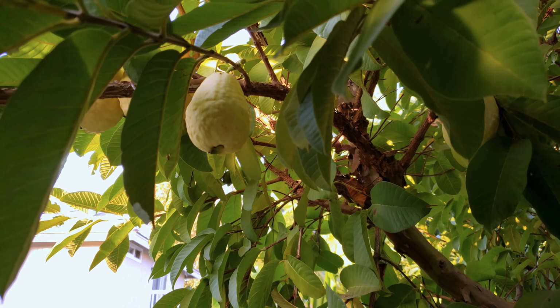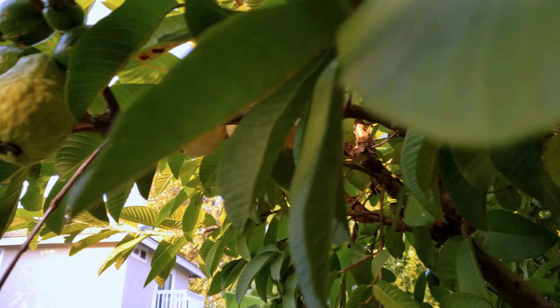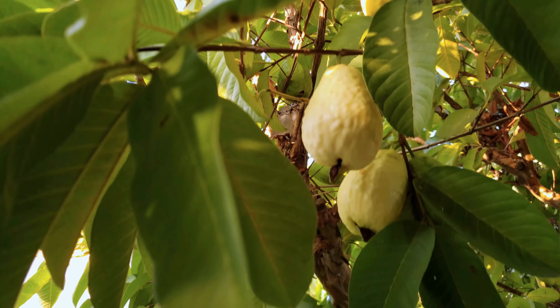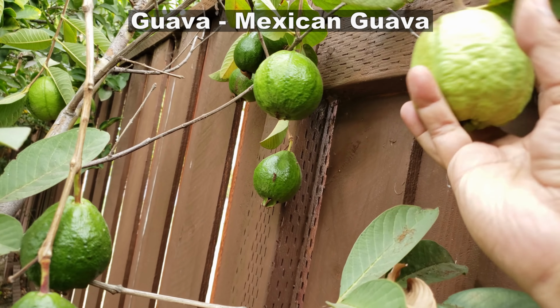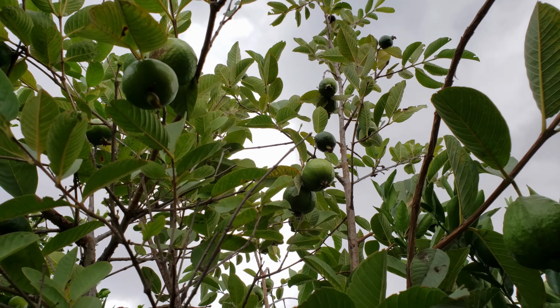As you can see here, lot of ripe guavas, very ripe guavas in fact, and you can generally harvest guavas before it gets to this stage, but at this stage they are extremely sweet, very nice tasting. You can see here one of these guavas is slightly green, and this is a fully ripe guava. We also got some harvest from our Mexican guava variety. And we have a lot of Mexican guavas growing in this plant, and we have begun harvesting it.